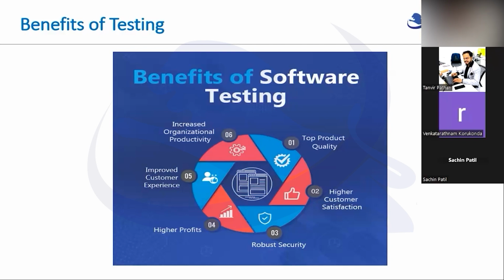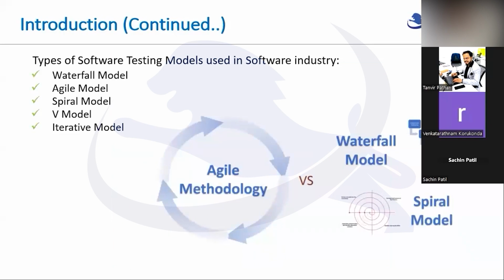more benefit and a more efficient way of carrying out activities or using the software. So automatically the organizational productivity will increase. And when we do thorough testing, we also do safety testing as well. So with a very good interface, higher customer satisfaction and good user experience, the top quality product will be delivered to the customer, and hence the customer will be happy. The development team, the testing team and the industries will have more benefits. Okay, now let's move forward.